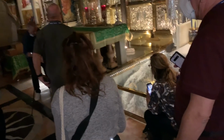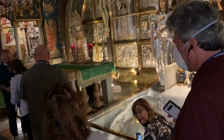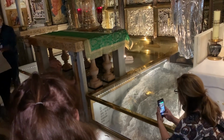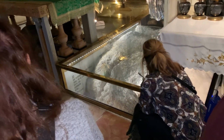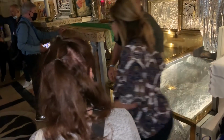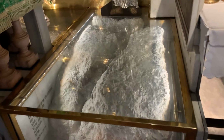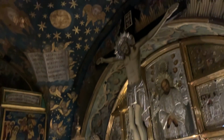This is the actual rock where Jesus was crucified. Yeah, his cross was stood up, put into a hole in the rock, and you can reach down inside there and touch the rock, as this man's doing. Nailed to the cross in that location right there. Natural rock Jesus saw before he died. And he was crucified right here.